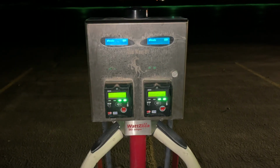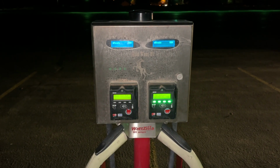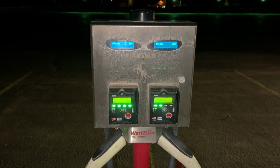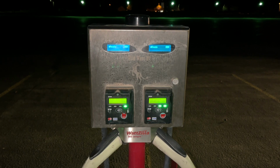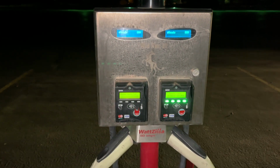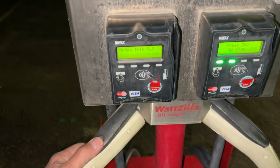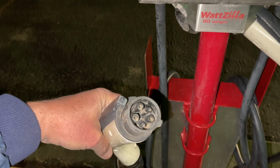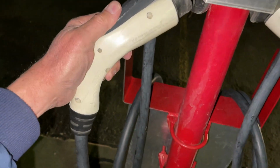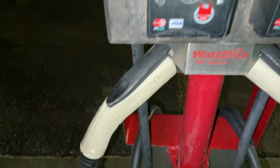Awesome. I am here in Cody, Wyoming, of all places. I am in the Buffalo Bill Center parking lot, and I have found two Wattzilla 80 amp J1772s here. Yep, standard J1772. Plug that back in. I can do it like that.